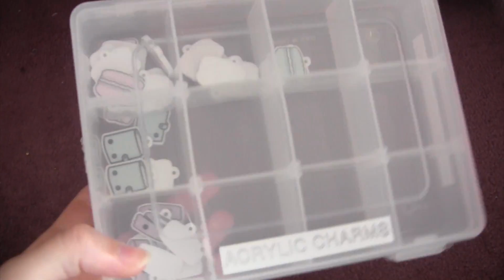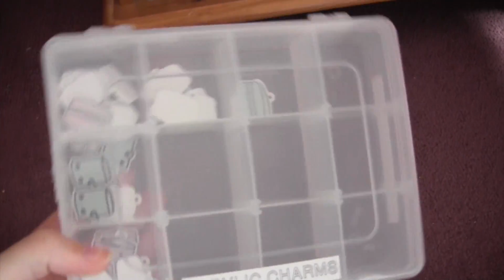This little bin, I absolutely love this thing. And then I also have this tiny little thing full of acrylic charms, which is where these acrylic charms start, and then they go into those boxes once I've actually attached them to stuff. Again, I'm kind of running low on a lot of stuff right now because the shop's been doing quite well, so I haven't actually got stuff full.